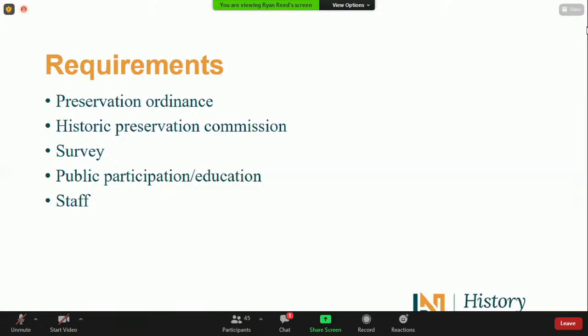So in Lincoln and Omaha, those commission meetings are open to the public. So it offers some sort of public education opportunity throughout the year. And the fifth requirement is staff.